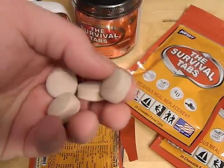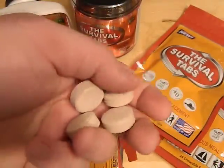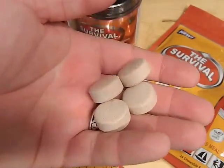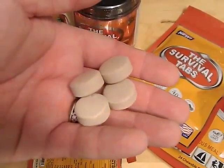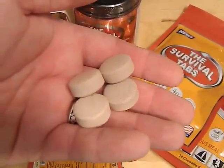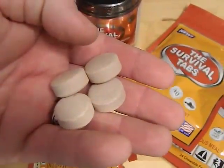Now you can see they're kind of a pill form. They look like a big old aspirin. They kind of got that starchy feel like an aspirin to them. But texture-wise they are very much like a bakery cookie. They've got a crunch to them, but once they get in your mouth, they hit a little bit of moisture. They kind of break up and they're crumbly.